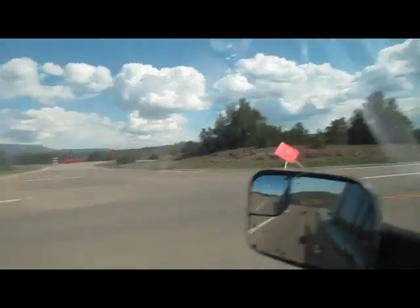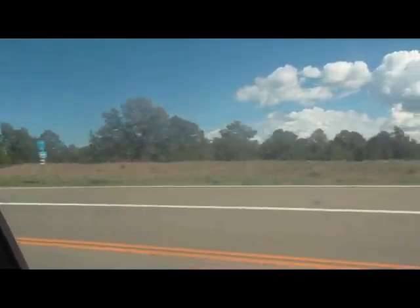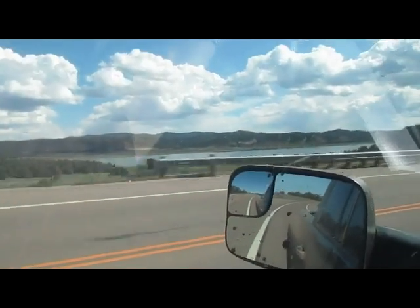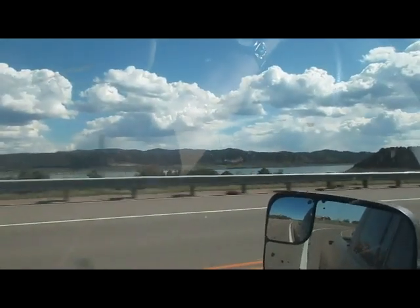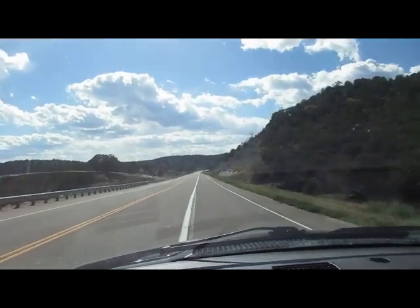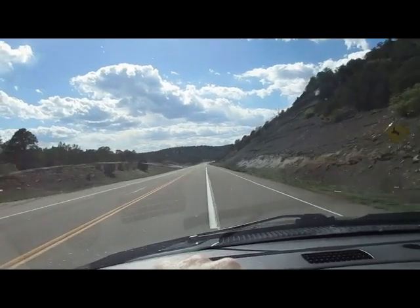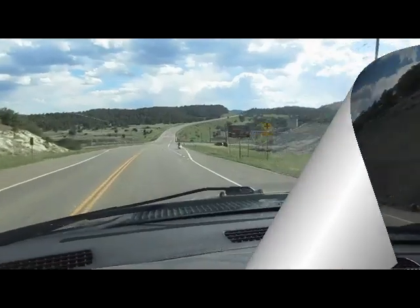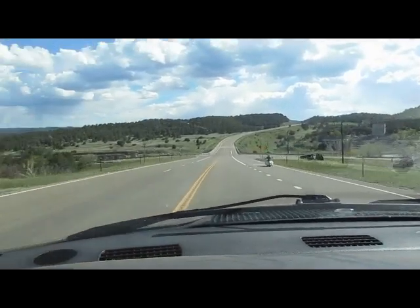Now we're just going to be passing Trinidad Lake. There's Fisher's Peak over Trinidad. It's a pretty drive up this canyon, or up Highway 12. And then of course, you're not far from the wildlife areas and stuff either up here, or the mountains. Okay, nice. This is the back of Trinidad Lake State Park entrance right there.